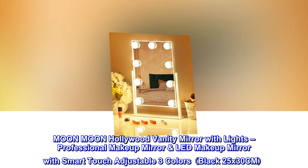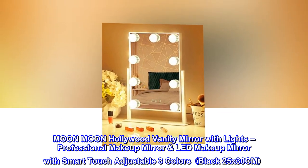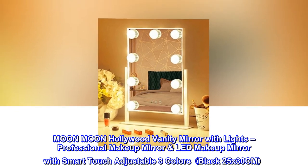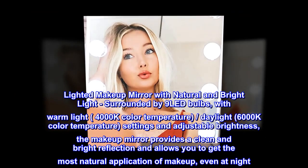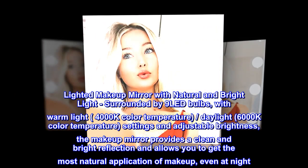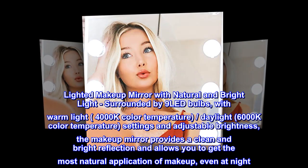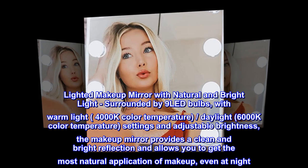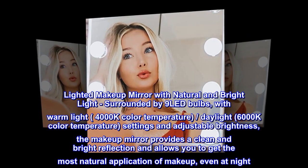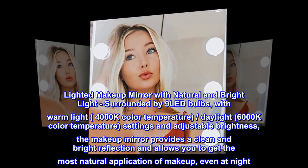Moon Moon Hollywood Vanity Mirror with Lights, Professional Makeup Mirror LED Makeup Mirror with Smart Touch Adjustable 3 Colors, Black, 25x30cm. Lighted Makeup Mirror with Natural and Bright Light, surrounded by 9 LED bulbs, with Warm Light, 4000K Color Temperature, Daylight, 6000K Color Temperature, Settings and Adjustable Brightness. The Makeup Mirror provides a clean and bright reflection and allows you to get the most natural application of makeup, even at night.